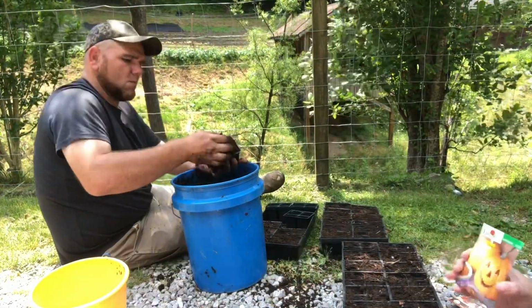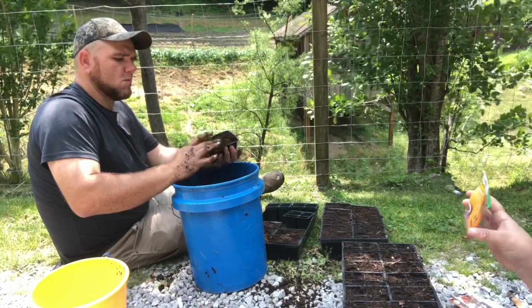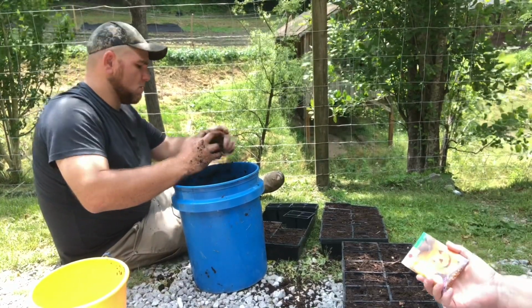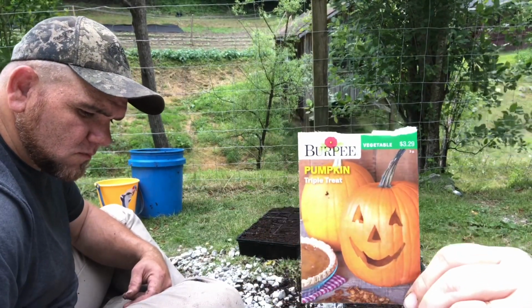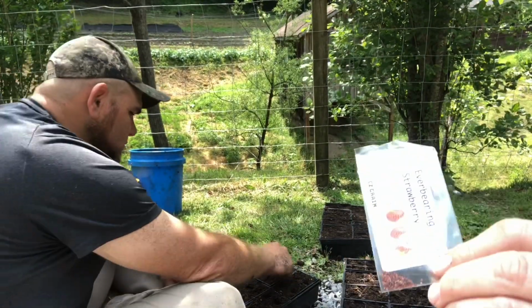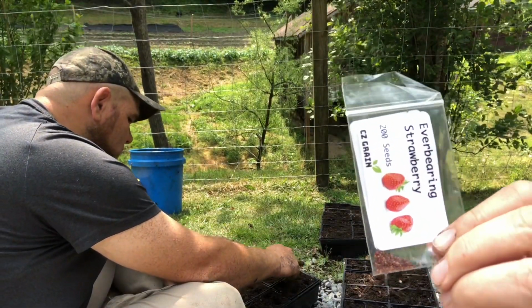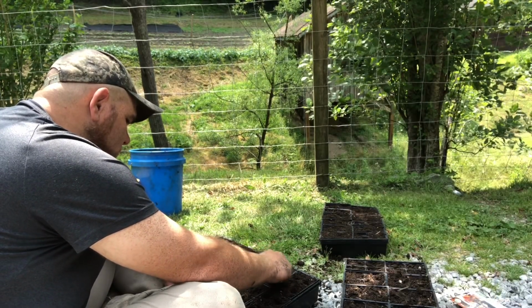These are the ones you can just make the pumpkin pie out of, but I also ordered some giant pumpkins too. I haven't got those in yet. We planted 26 of these pumpkins. So we're going to do 48 of the ever-bearing strawberries, which really we already have a couple of them planted.